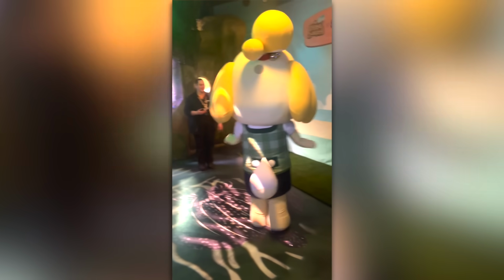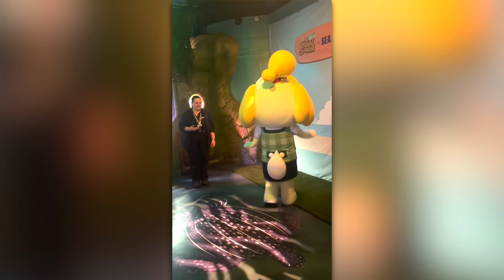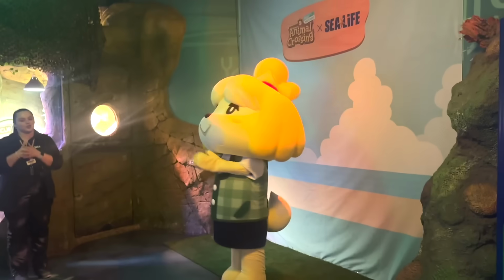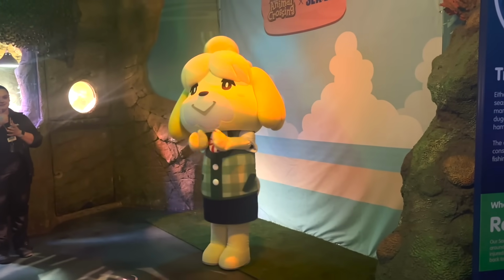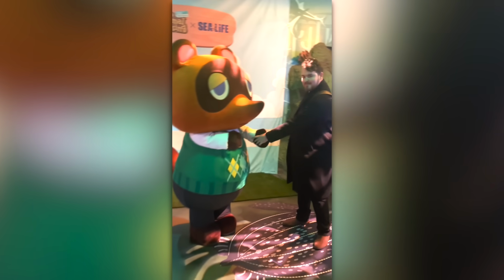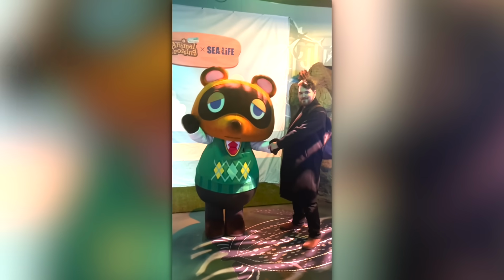I had a bunch of people actually come up to me at the event and ask me about this, and unfortunately a lot of them missed it because they didn't even realize that Tom Nook and Isabelle were going to be there. So it's definitely worth asking the staff if you do want to meet them and take photos, just so you don't miss out on it.